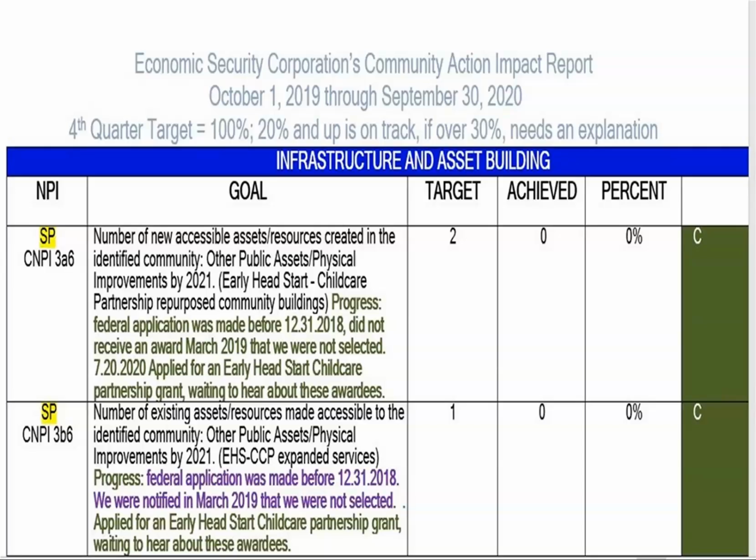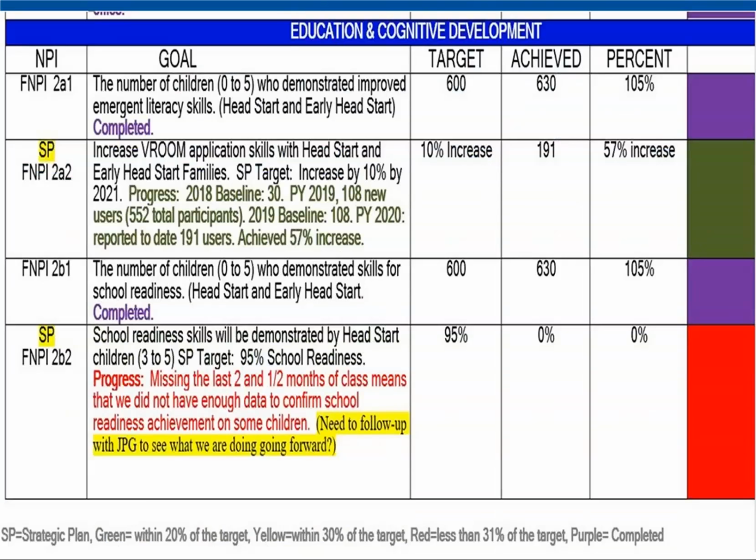So it can be helpful to have these keys that tell you where to focus your attention. You can see on this right here where they do have some of these different colors. They have some that are completed, and then some of these where it does need a further explanation because of where they're at. And that's where that focus discussion can take place, and adjustments might need to be made as a result.